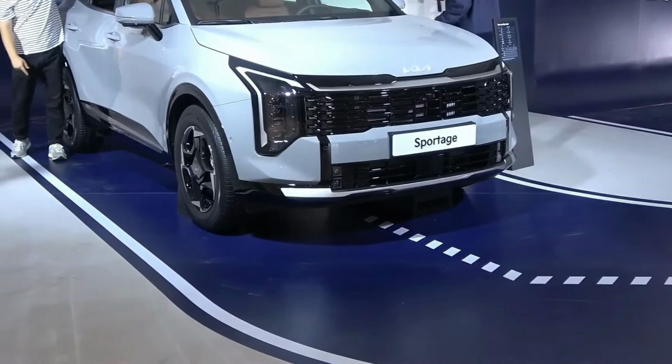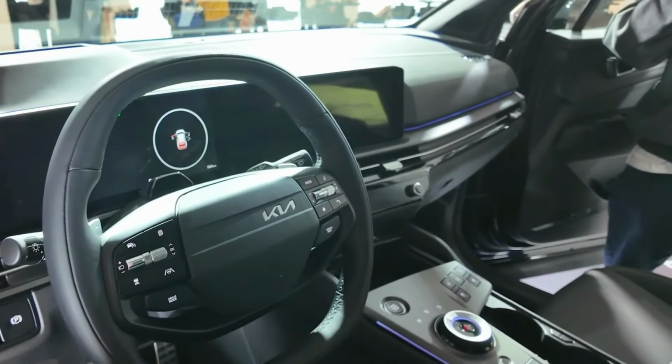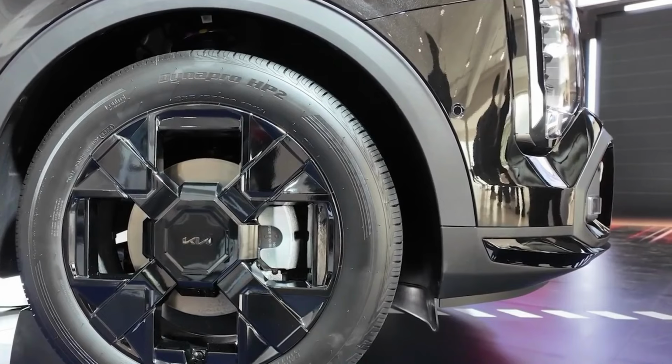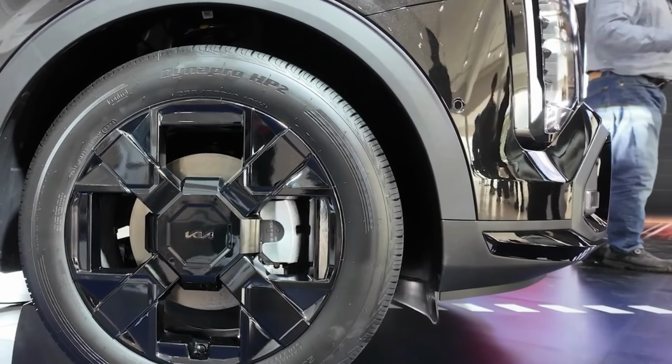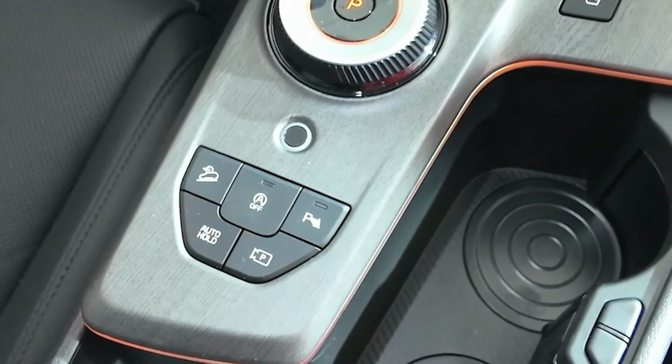Above this is an LPG offering that won't come to the UK. Interest in this fuel type has seen a steady decline over the past 2 decades, with infrastructure continuing to dwindle. A full hybrid Sportage will continue to be offered, however.